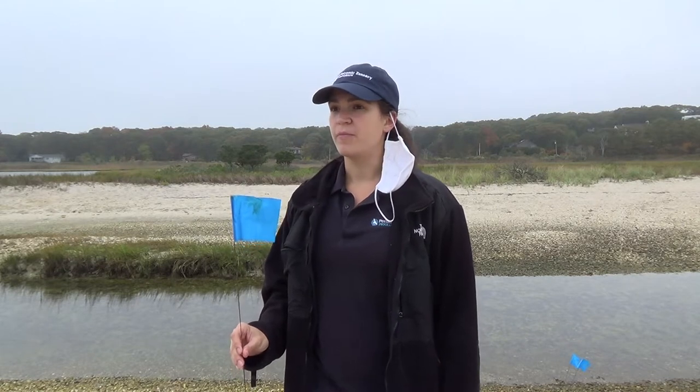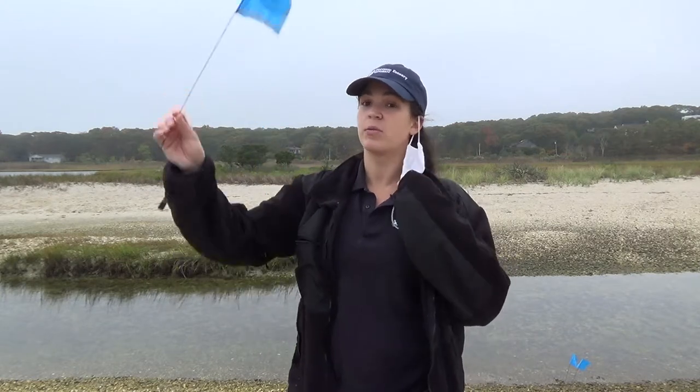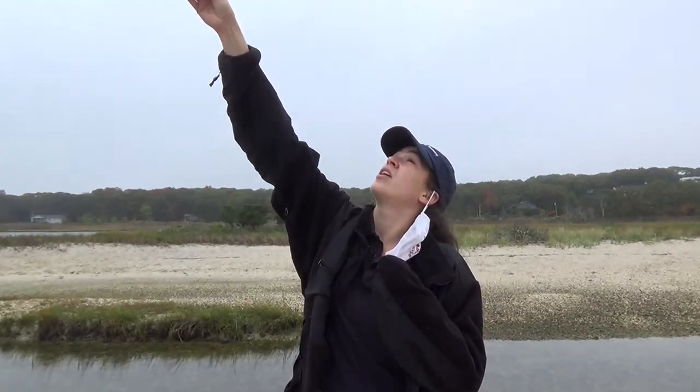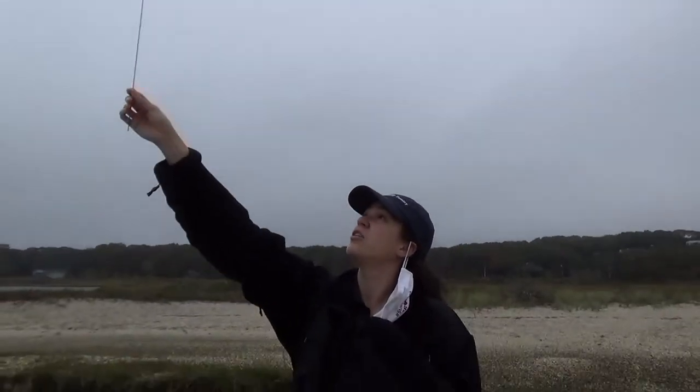So now that we have determined how strong the wind is blowing, we want to find out what direction it's blowing in. When we measure the wind direction, we want to figure out which way the wind is coming from. So if you face into the wind, that's the direction of the wind. And we're going to use this flag and hold it above our head so that our body blocks it. And you can kind of see that the wind is coming from that direction.